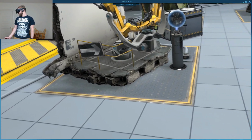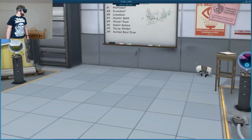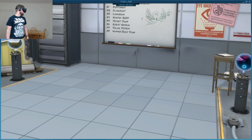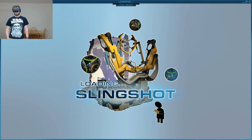All right. Test traveler has survived a relic expedition in Pocket Universe Lab 8. Open experience complete. Oh, Zortex. Okay, I see. Cool. Slingshot. Cool. Okay, I'm down with this. I am down with this.